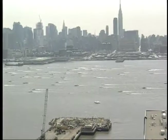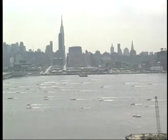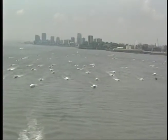And we're heading out to the milling area in the Hudson in view of the Empire State Building to wait for the pace boat. This is very exciting. I mean, there's a lot of boats out here. Well, I'd hate to be a sailboat coming down the Hudson right now.